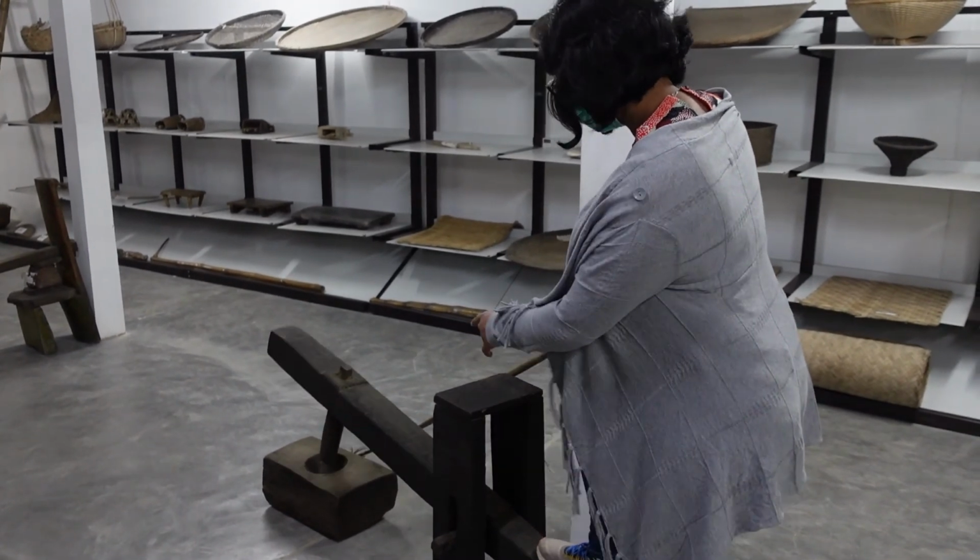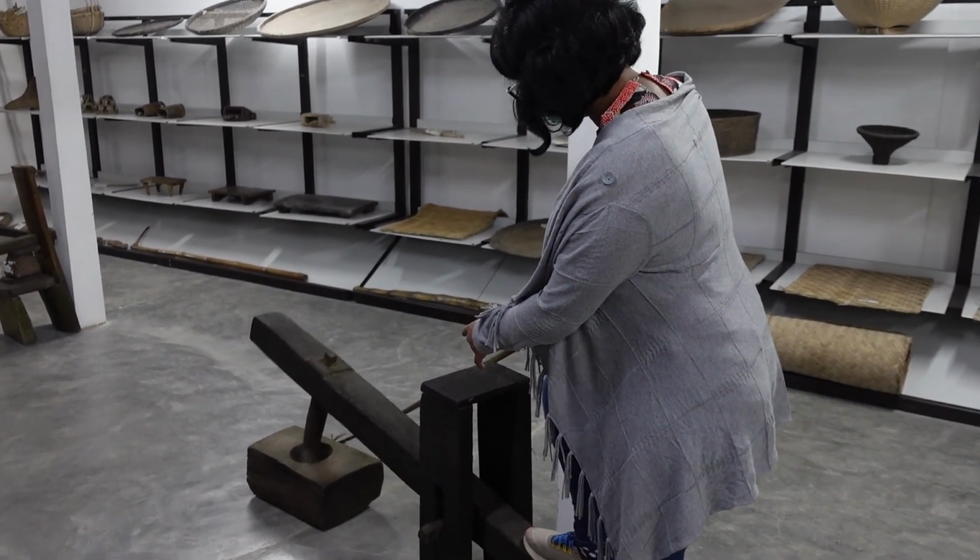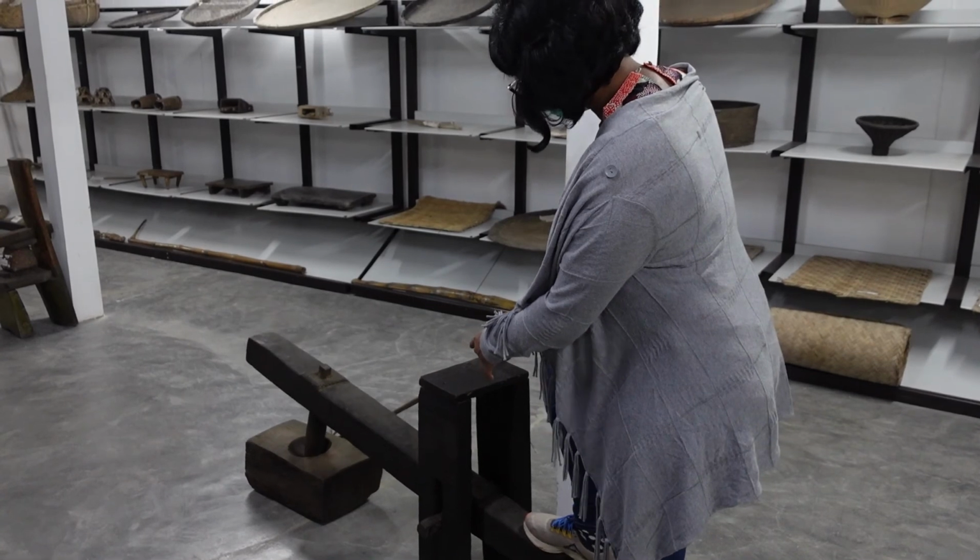They put rice in this, and then they do this to grind the rice. They also have a local snack bar where they serve some local Assamese treats. This is known as the Assamese Pita, and this is the coconut laddu.